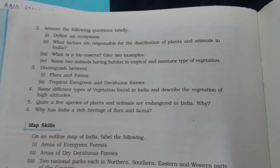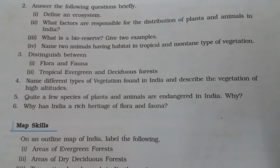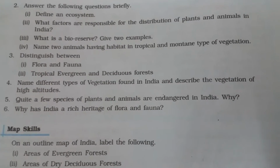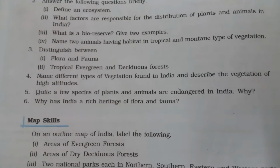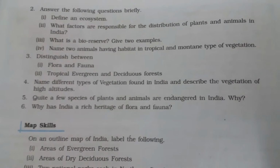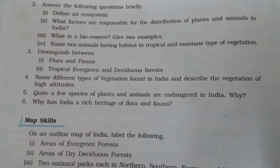Tropical evergreen and deciduous forest. Again we discussed, in tropical evergreen, there will be no shedding of leaves so prominent that a season could be marked, but that would be done in deciduous forest. Go ahead and describe how in tropical evergreen cinchona and rubber are very important components, or how deciduous forest is mostly found in India. The majority of the forest is in this category.